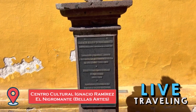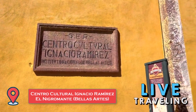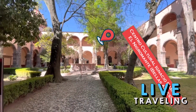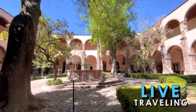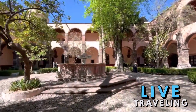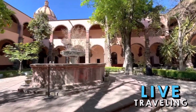8. Centro Cultural Ignacio Ramírez El Nigromante, Bellas Artes. Just 2 blocks from El Jardín, this cultural center is run by the Mexican National Institute of Fine Arts. This fine 18th century building was originally a convent, and after a few fallow decades was revived as the Escuela de Bellas Artes in the 1930s. There's a notice board at the entrance explaining what exhibitions are on.